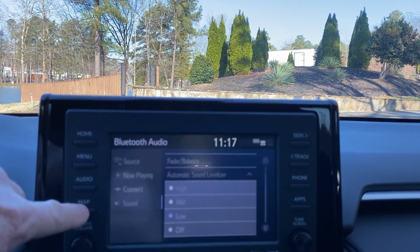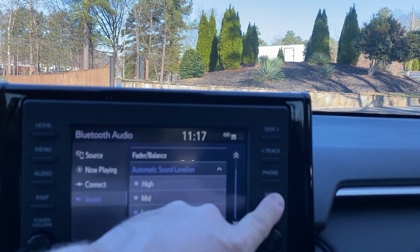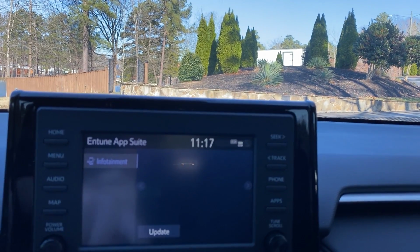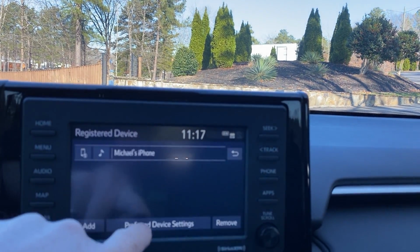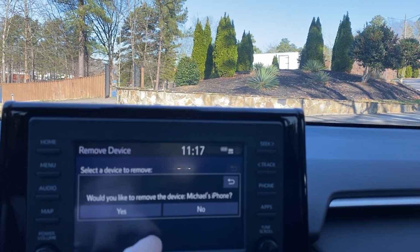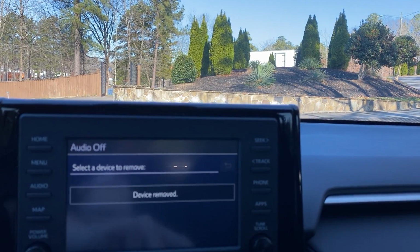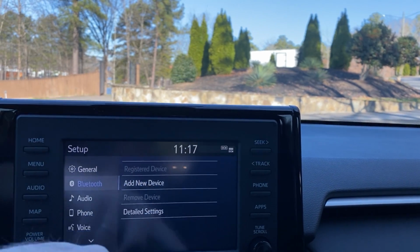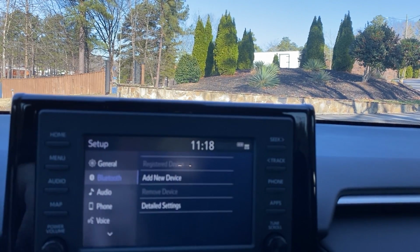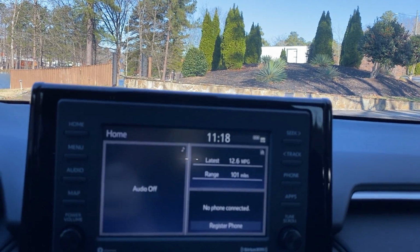So map, if you had the navigation system set up, it would do that. It does not. If you have any apps set up, it's part of your infotainment system. Phone, we don't have any. We got to remove that. Don't know why that was there, but we're going to clear it. This goes through the tracks of what you're listening to, but you can add a new device by pushing phone, add new device. Real easy to do. What else do I have? I think that's it for that one.